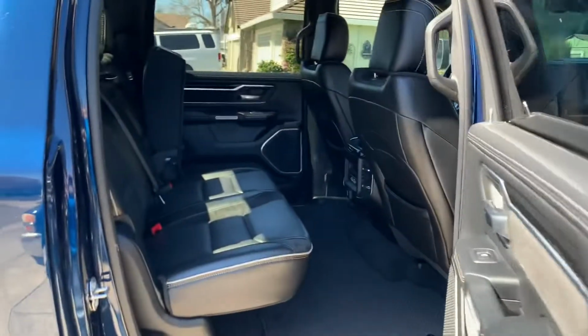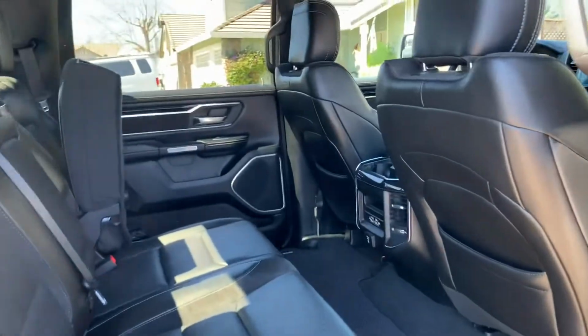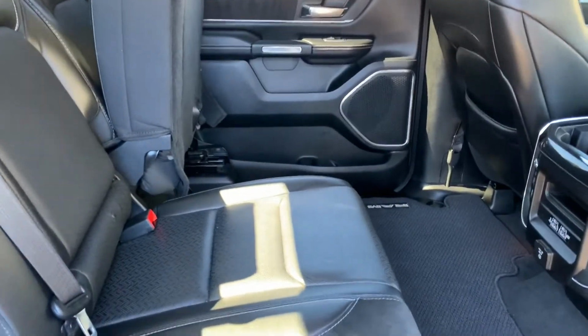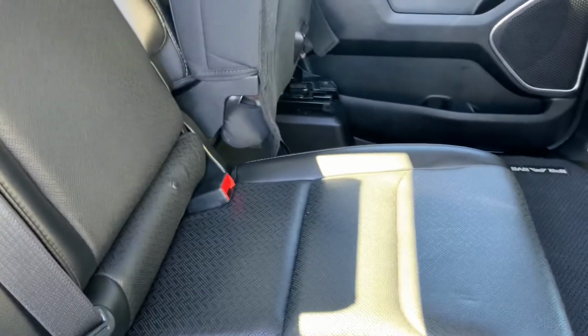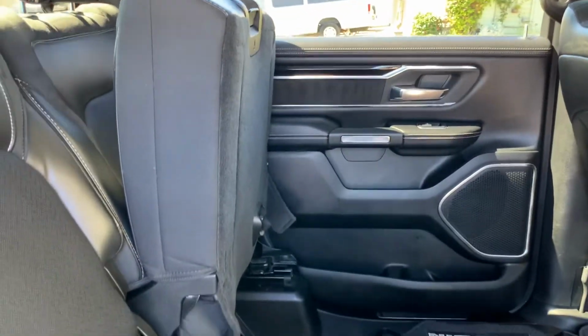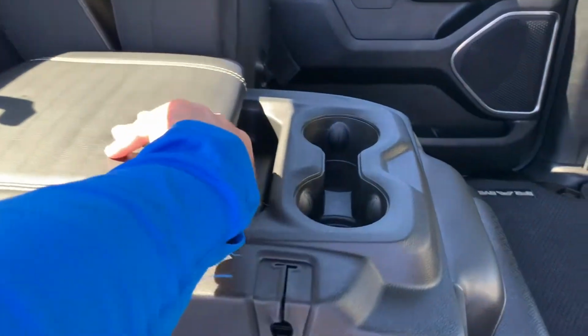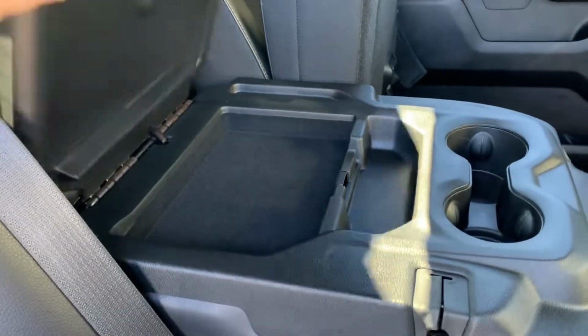Take a look in the back seat. All right, typical back seat. Yeah, it's all leather interior. Nice fabric here on the back. Let's see, the seats do fold up. The center console on this one folds down. You got a couple cup holders, and it opens up, and you have a little storage there in the back as well. That's kind of cool.